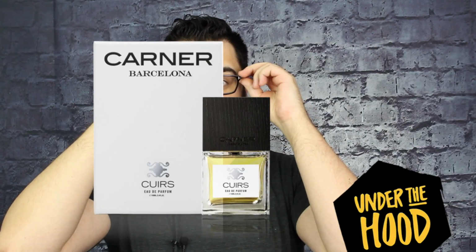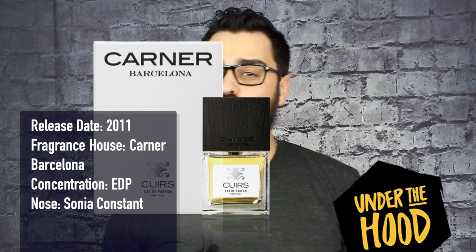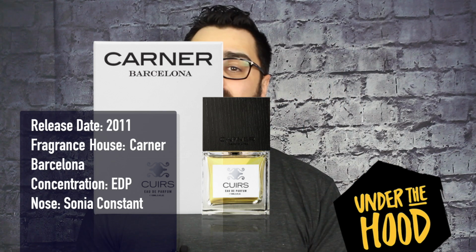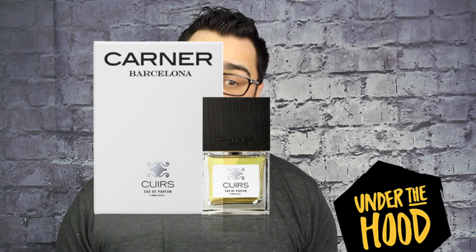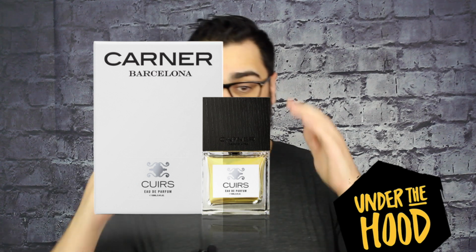Now let's look under the hood for some stats on this one. Release date was 2011. It was one of the initial launches. Fragrance house, of course, is Carner Barcelona. Concentration is Eau de Parfum. And the nose behind this one is Sonia Constant. She also came back to make another fragrance for Carner Barcelona, so they were obviously pleased with the product of Cuirs. She came back in 2013 and made another fragrance for them.